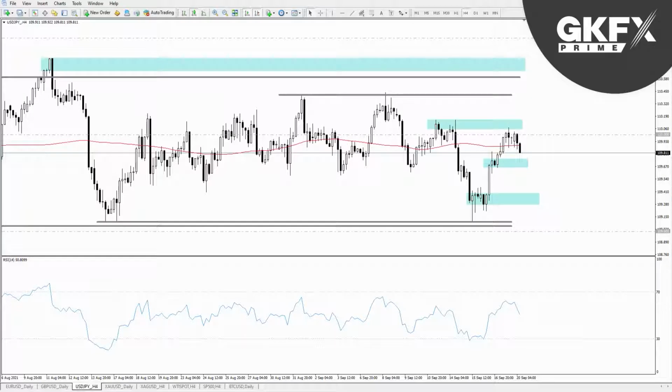I mentioned before with dollar yen, it sort of depends if we're getting a major sell-off in the stock market this week, which also looks like a possibility. Then actually dollar yen could sell off if it's a risk-off move in the markets. If it's just dollar strength, then you'd expect dollar yen to move higher.